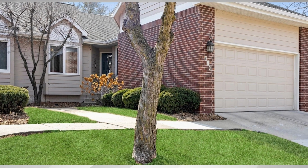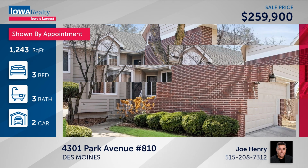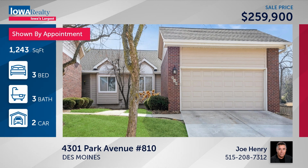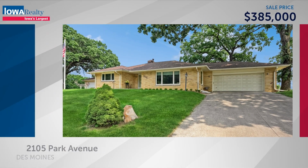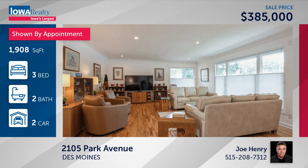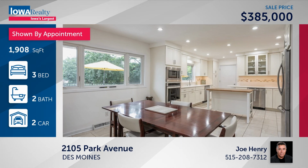Joe Henry now. A couple of homes to talk about. Here's a 3-bedroom townhome with 3 bath areas. It's a ranch, finished lower level, nice primary bedroom, plenty of storage, and Waterworks Park nearby, $259,900. And Joe can talk to you about this restored mid-century brick ranch on the corner, 3 bedrooms, 2 baths. Imagine more than $175,000 in updates here, and $385,000.